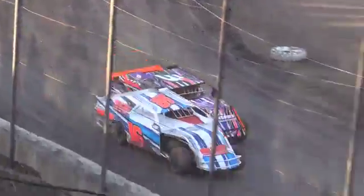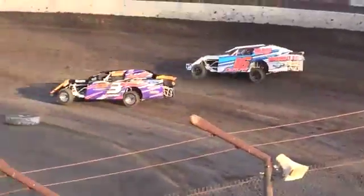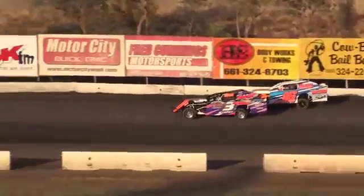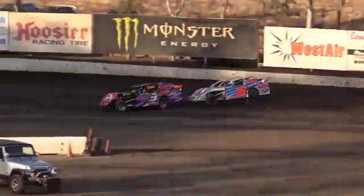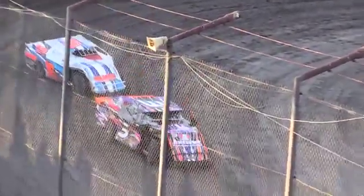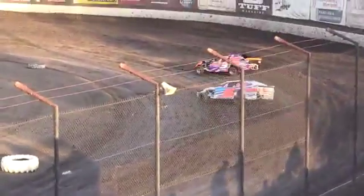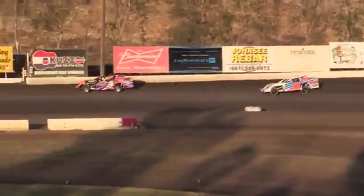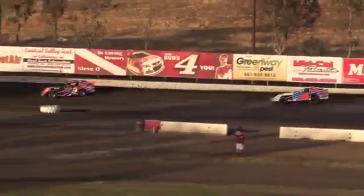Single file behind them. No action going for the transfer spot currently. Kiefer looking to the inside, looking for the lead. We talk a lot about Kiefer, that 3AC machine. He is often a contender not only for heat races but for main event wins. If luck is on his side, that 3AC is a tough one to beat. Well, he was a tough one to beat 2 weeks ago as he took the checkered flag, and that was his second in a row. He's looking for 3 in a row here tonight.